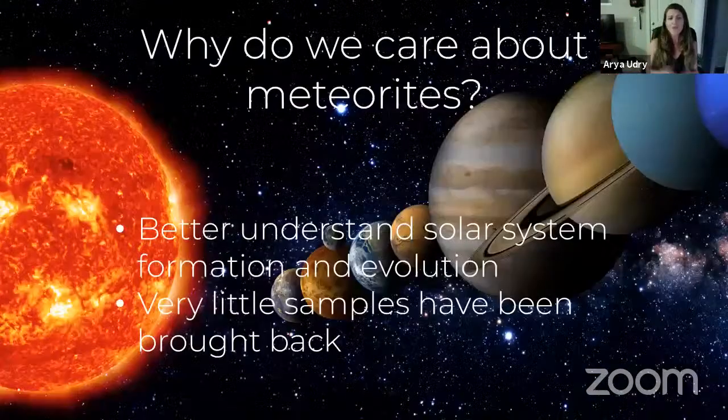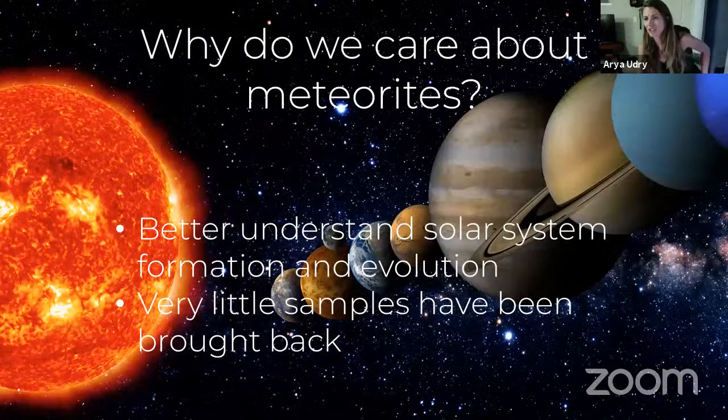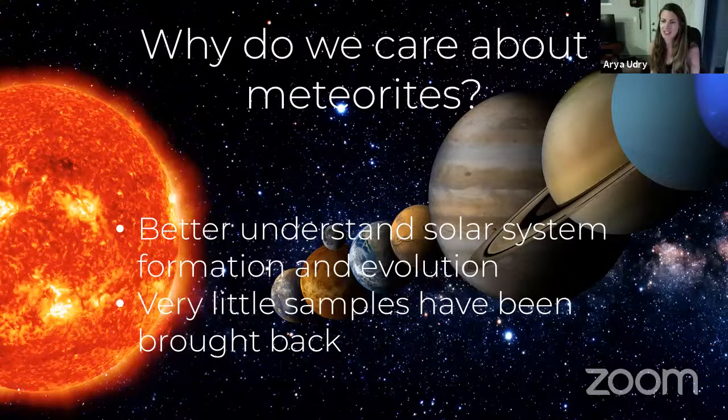So first, why do we care about meteorites? Why do some of us study meteorites? So obviously, as humans who want to understand our solar system, okay, what has happened 4.56 billion years ago? How has the solar system formed? How have all the different planetary bodies, and by planetary bodies, I mean planets and asteroids and comets, formed in our solar system, and how have they evolved with time? You know, why is Mercury different from Venus, different from Mars, different from the asteroids?